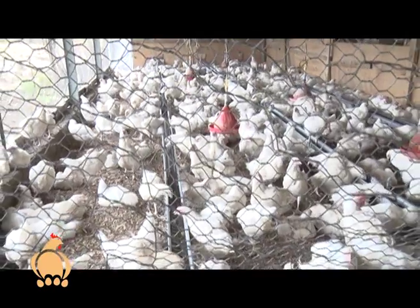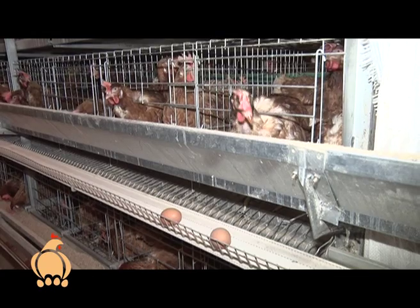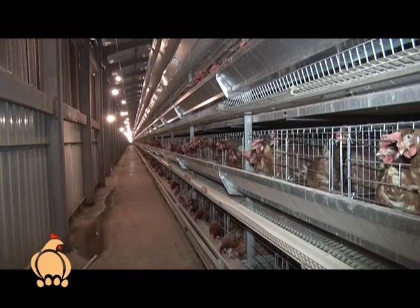After the break, we shall take a look at the breeding stock and how to control diseases such as pullorum that is very hazardous to chickens and humans.